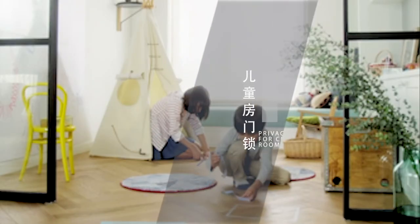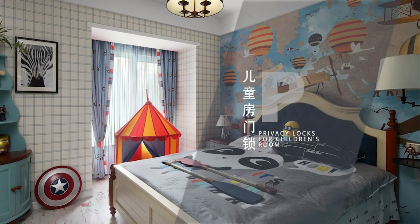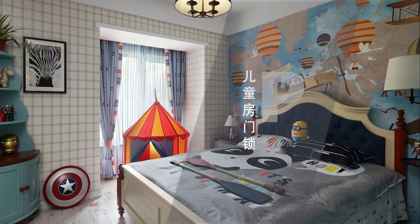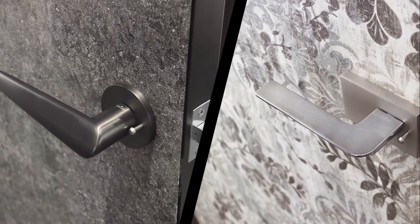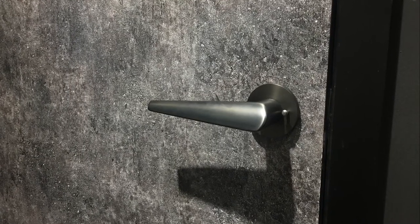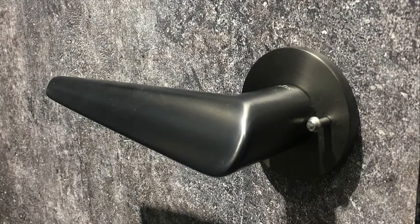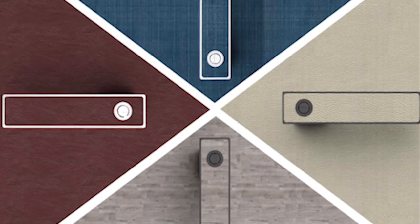This privacy lock is useful for our bathroom and children's bedrooms. On one side, you can press down the pin to lock the door, meanwhile the other side can open the door by using a sharp object to push out the pin. It saves a lot of time when an emergency occurs.